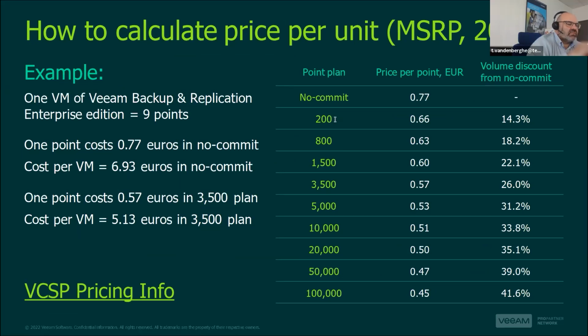Well, first points, of course. So the no commit, these are the MSRP prices for 2022. So if you start with no commit, every point is 0.77 euros. And the higher your commit, it goes down to 45 cents, euro cents, per point for a 100,000 points commit.